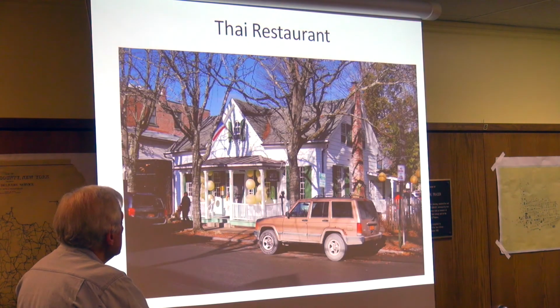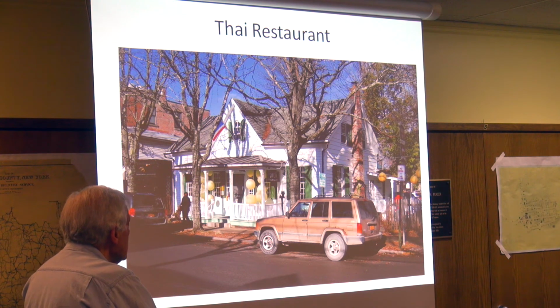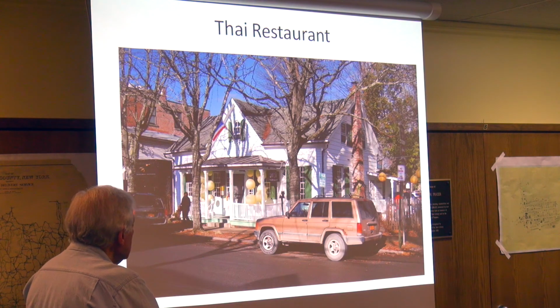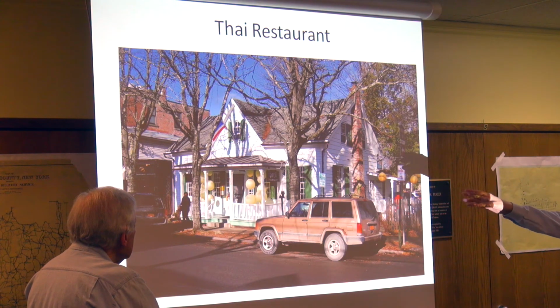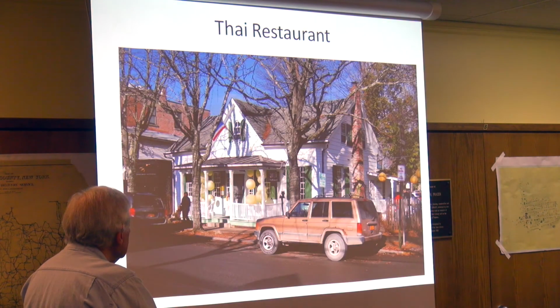And of course, today, I try to get a picture without cars, but there's always cars parked in front of it. I came by many times, and there's always cars parked in front of the building. But except a little bit, the columns on the porch changed, it looks pretty much the same as it did. That's now the Thai restaurant.